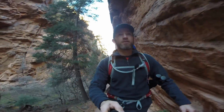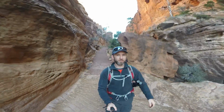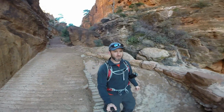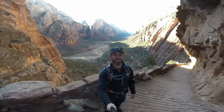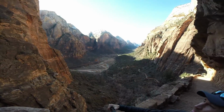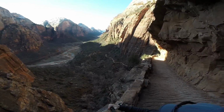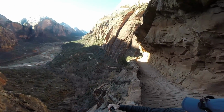So about halfway down. All right, coming out of that canyon I was just talking about, and it opens up into the valley, or canyon floor, whatever you want to call it. Just want to give you a quick shot of that. I don't know why I'm smiling so much. Maybe it's just because I love being here. Down there is a trail to get up to the base of the canyon, which takes you up to the base of Walter's Wiggles.